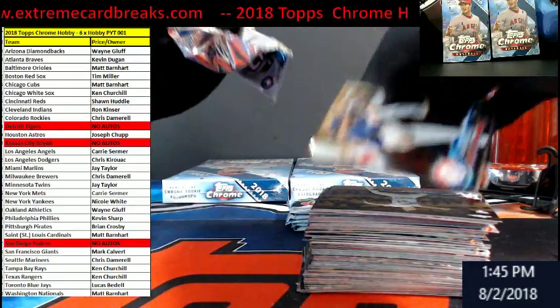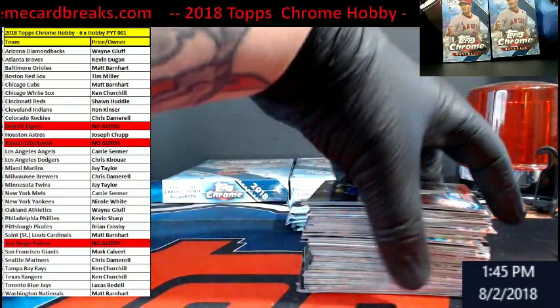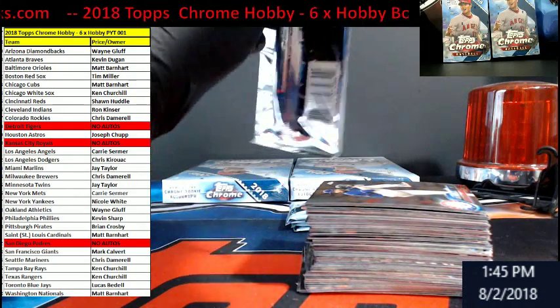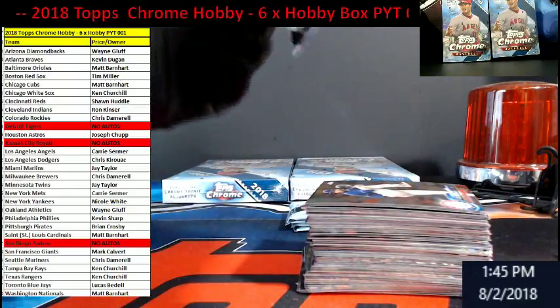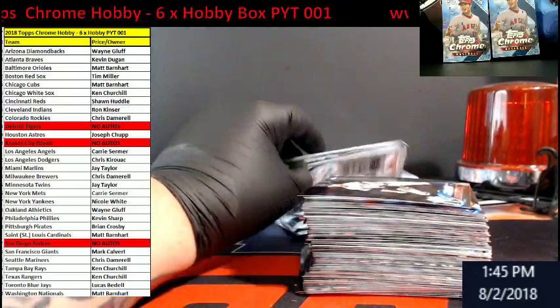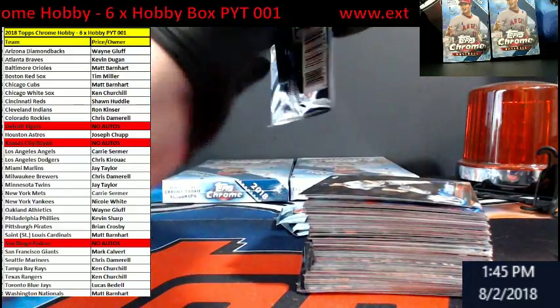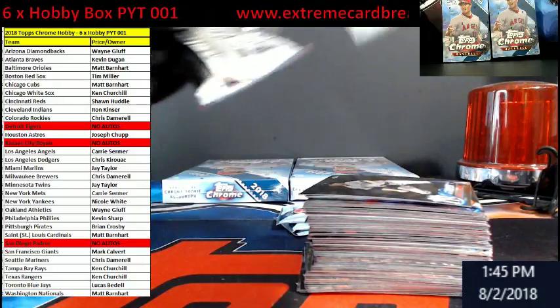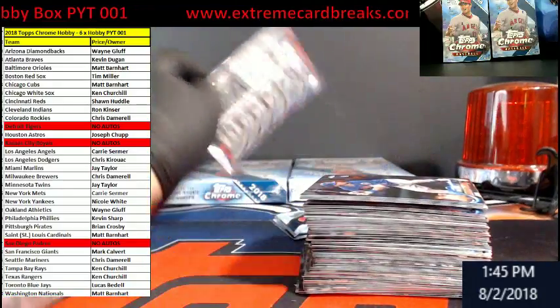Solid basketball product. I haven't seen one break of Elements football. I'm kind of regretting not getting a case of it. I mean, it looks pretty decent. I still don't know how well it'll do on the market. But overall, the cards look pretty good. I don't think there's anything crazy being released tomorrow.